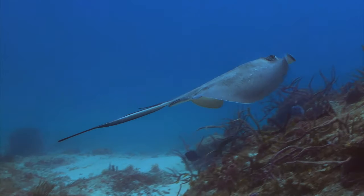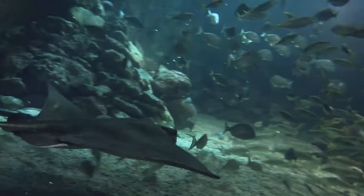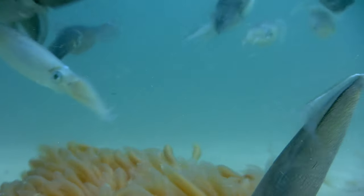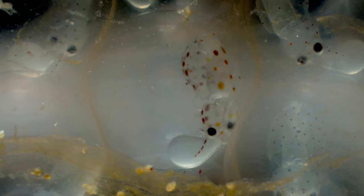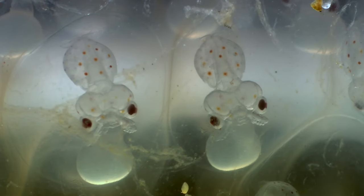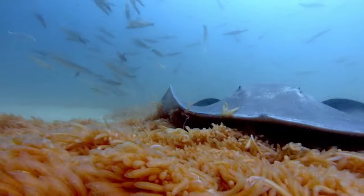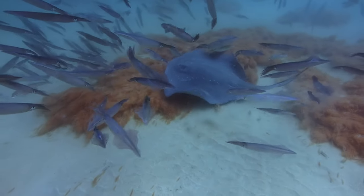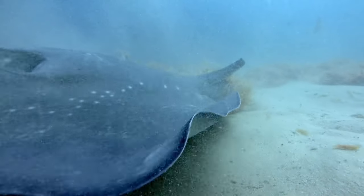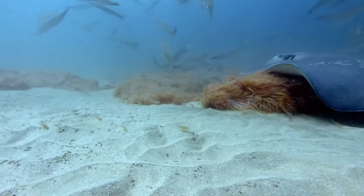And this one is about to begin her feeding mission. These small squids would make a perfect meal. But the ray is into something else, something easier to catch. Their eggs. Like a minesweeper, all she has to do is brush the surface, and there they are. She zeroes in on the tiny electrical impulses they, like all living things, emit.